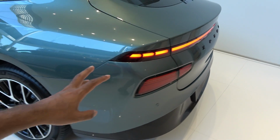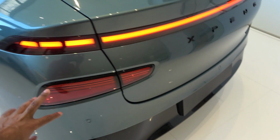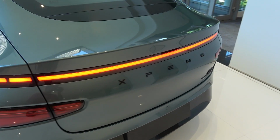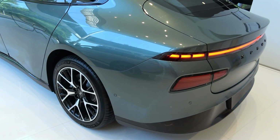But then as we approach the rear, it again reminds me of a Hyundai of some sort. Like, the first thing I see when I see this design right here is a Hyundai sedan of the 2000s for some reason. And especially with this round edge design right here, but it still looks cool nonetheless. I really like how Xpeng has executed this design.